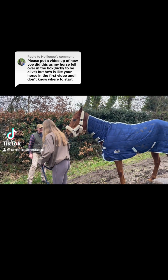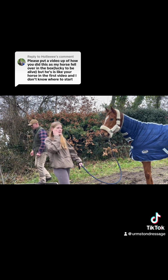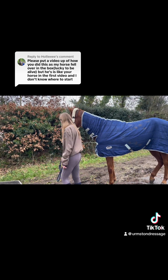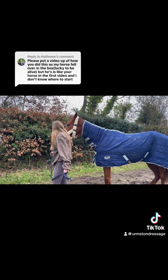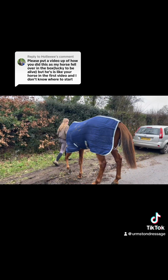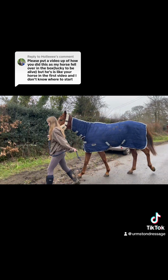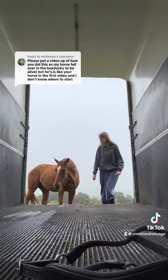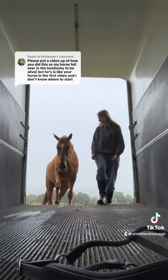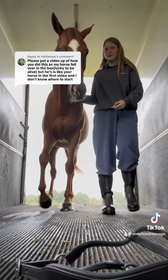This is Cody, my off-the-track thoroughbred that we bought in 2022. He has been having trouble loading ever since we bought him. He would refuse at the gate and we would have to leave at least 30 minutes before we travel anywhere. So come with me to take him from this to this in 2 training sessions, 30 minutes each. He can now self-load and is very respectable on the ramp.